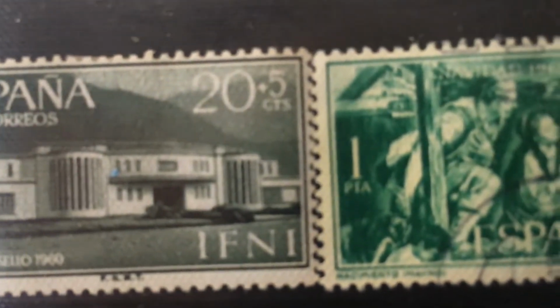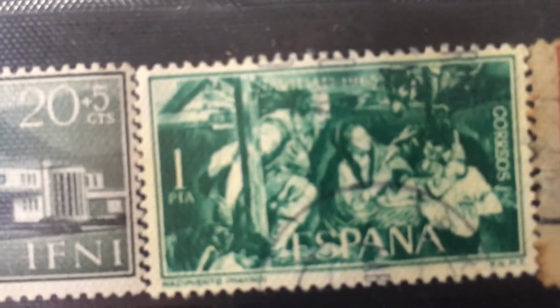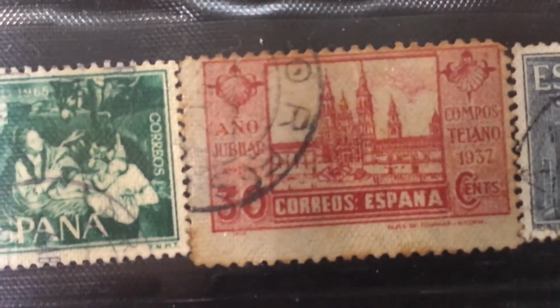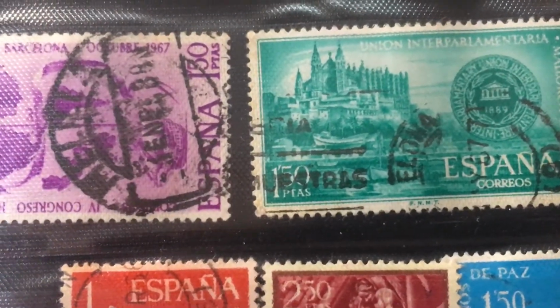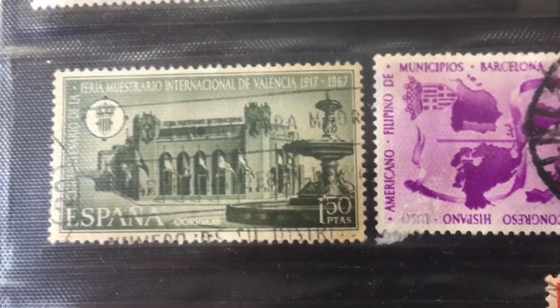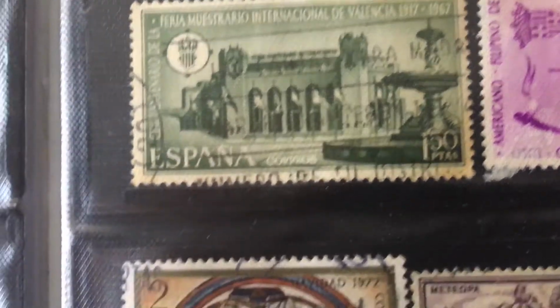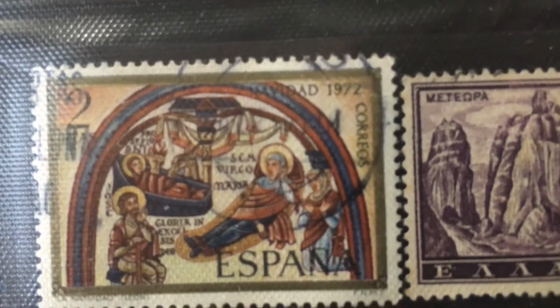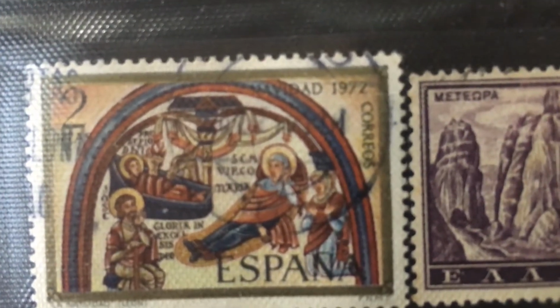Okay, I'll go to the next page. You can see here. I'll focus it properly. All Spain stamps. Looks very nice. Looks like a 1972 issue.